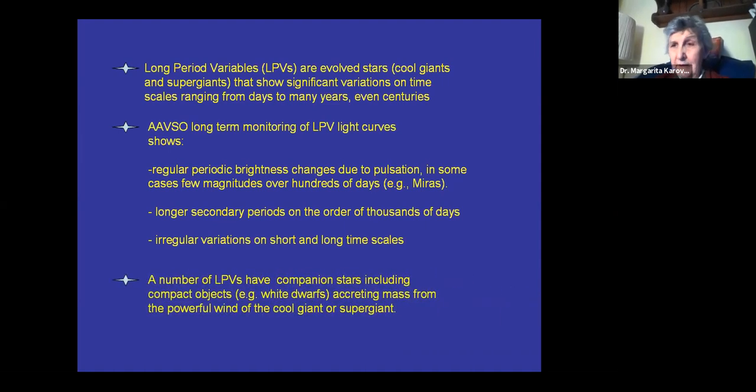A number of LPVs are in binary systems. Some of them have swallowed their binary companions, some of them still have them, and some of them have companions that are compact objects like white dwarfs, accreting mass from the powerful wind of a cool giant, AGB star, or supergiant. Often they are so close that they form symbiotic systems, which I mentioned in my August webinar, and I will also talk about today.